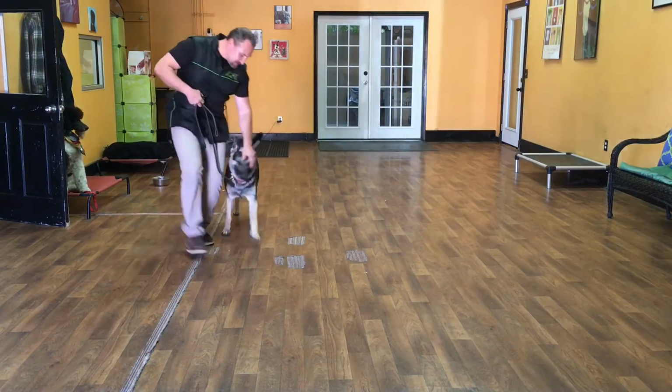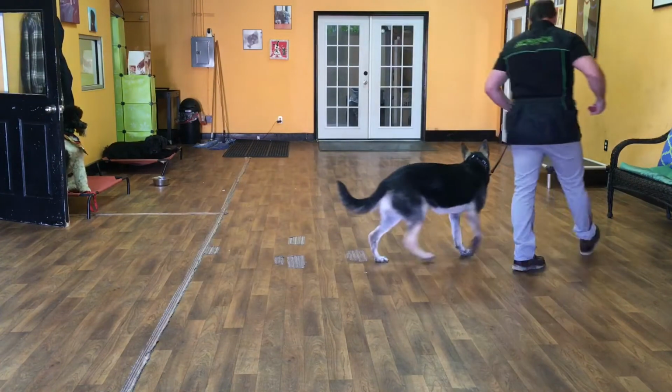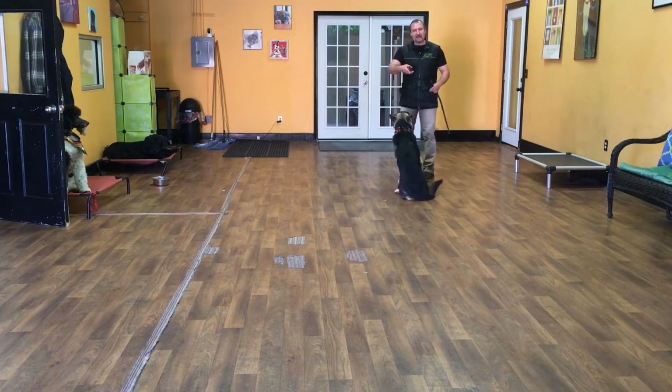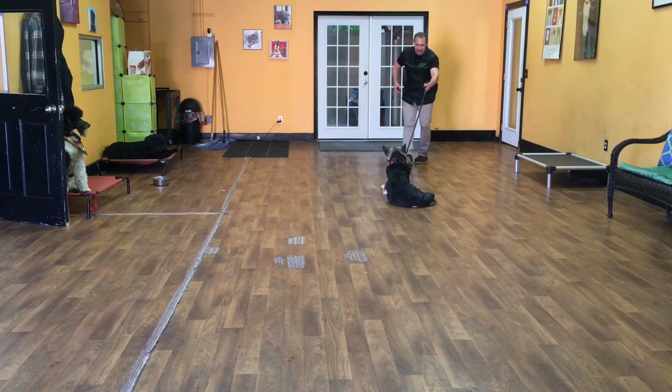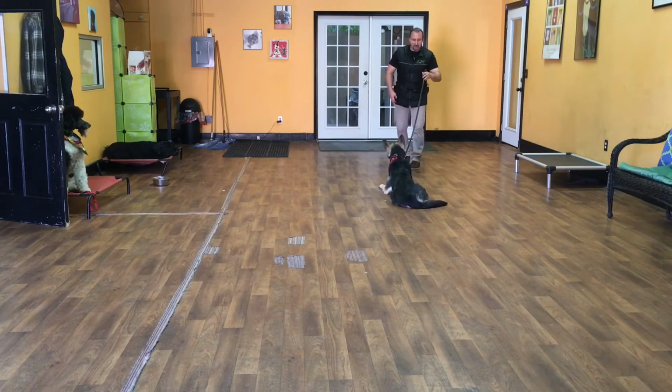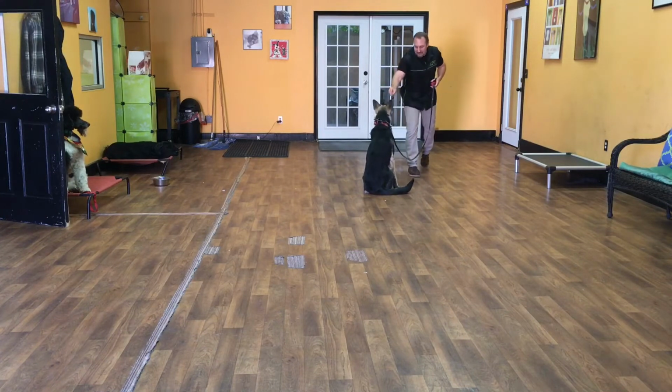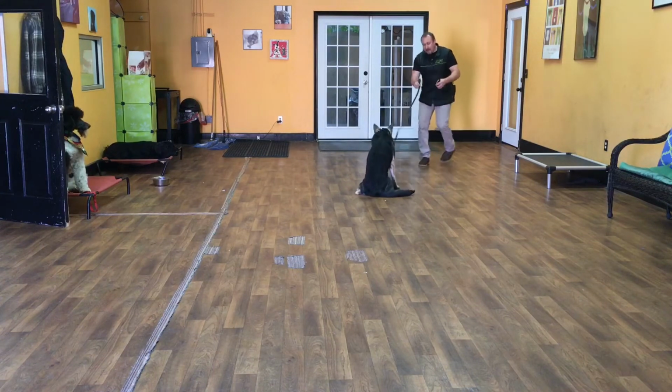Heel! And this is just where me and Koda are both in motion as I'm walking. I'm going to give him a command. Sit! He should hear that command and I'll continue to walk away. Sit. Come on, lazy boy. Let's go, good. Sit. Thank you. Don't be lazy. Okay, Koda, let's do it again.